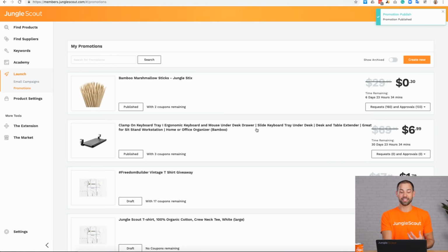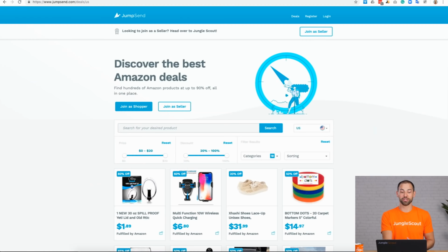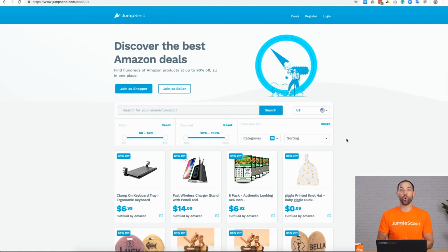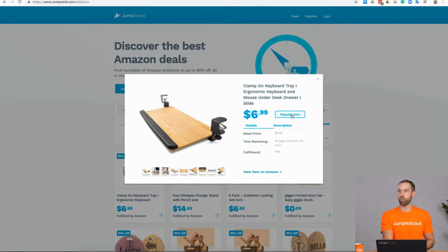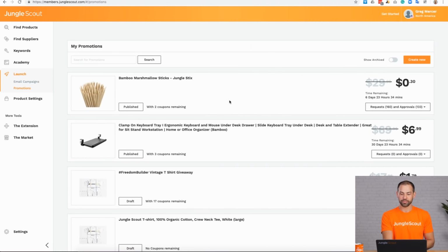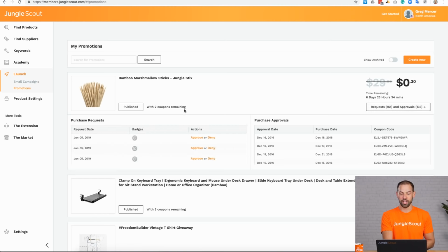And then this particular listing actually goes live over at jumpsend.com. So now jumpsend.com is still alive, but it's only for our shoppers, for our bargain hunters. And you can actually see in real time, this is the promotion that I just released for my keyboard tray. If I was a shopper, I would click on this and I would request the item. And then if you go into your Jungle Scout app, you'll see that you get requests. So I published this earlier just so we'd have a few minutes to get some requests in here.